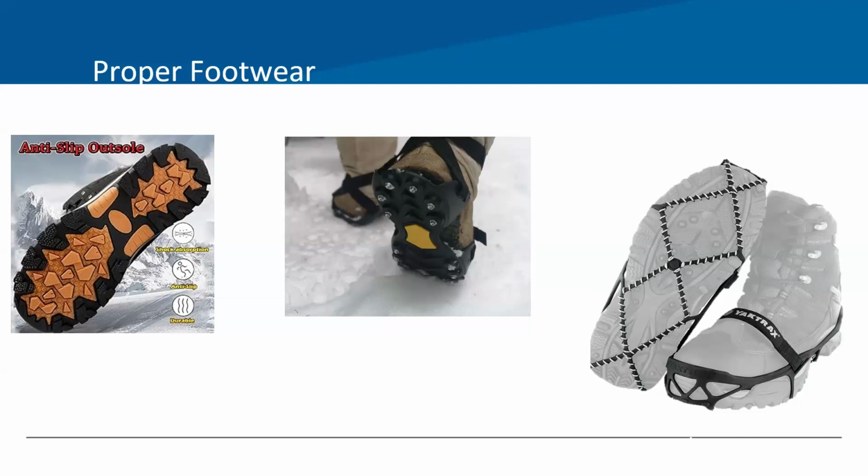Also make sure that they are well insulated and that they're waterproof too, especially having to walk around in the snow. If you don't have waterproof boots, then that's going to cause a whole other issue by having freezing feet. So that's not very safe either. And then these other two options.